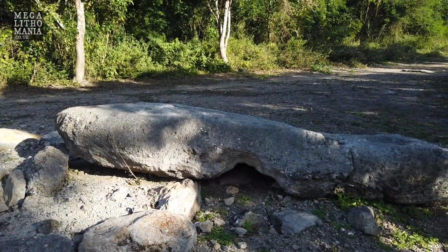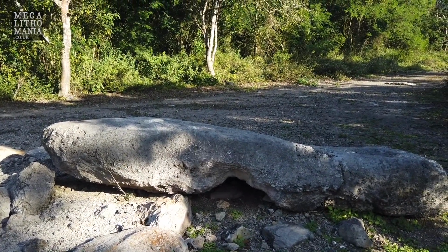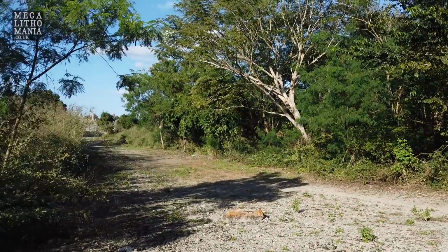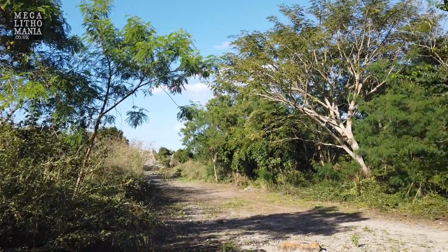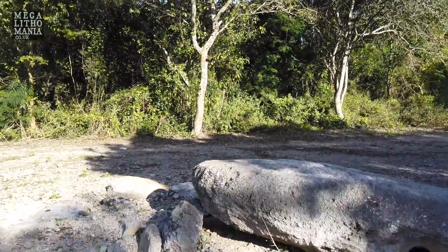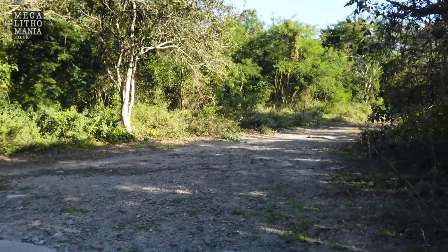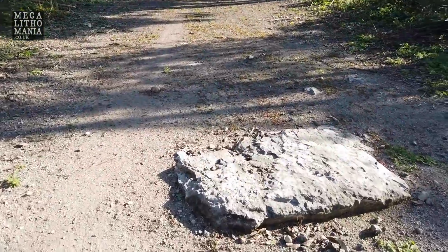So here we have one of the giant stelae, which we find here at Aki. And down there is like the path to the main plaza. You can see some of the pillars on the temple up there. But this is interesting, down here, we go a little bit further, which we're going to do now. You actually see the beginning. You see another stone here, actually.